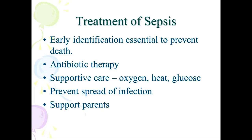So how do we treat it? Well, early identification is essential to prevent this baby from dying. I have seen a baby die within 3 hours of delivery from a Group B strep sepsis. So it's nothing to fool around with. We need to know what we are looking for and how we identify it early. Maybe we don't wait for cultures to come back. We get the cultures, but then we go ahead and start them on antibiotic therapy. And then supportive care. They probably need some oxygen, some extra heat, some extra glucose.